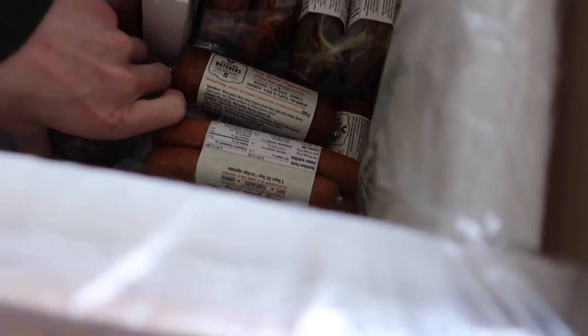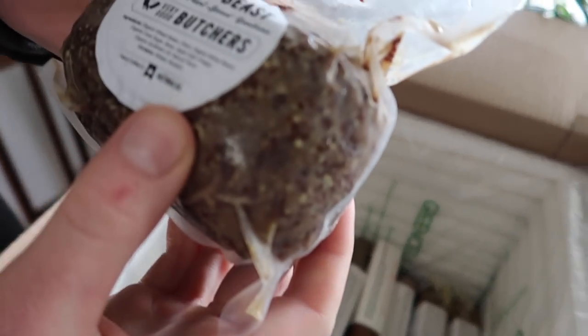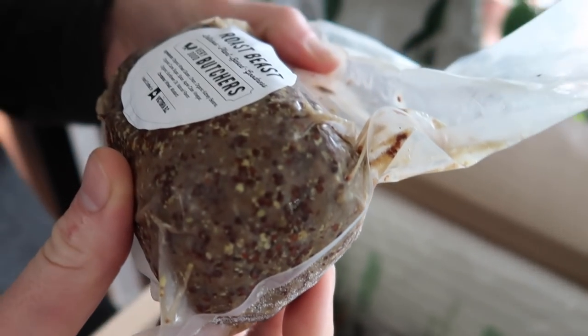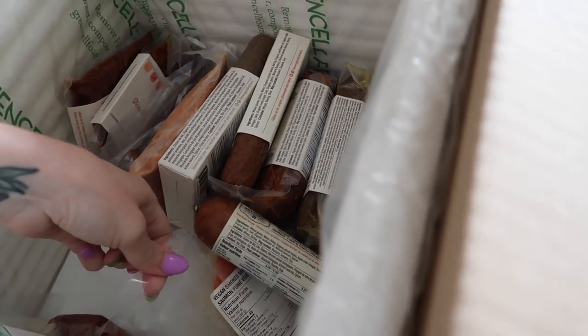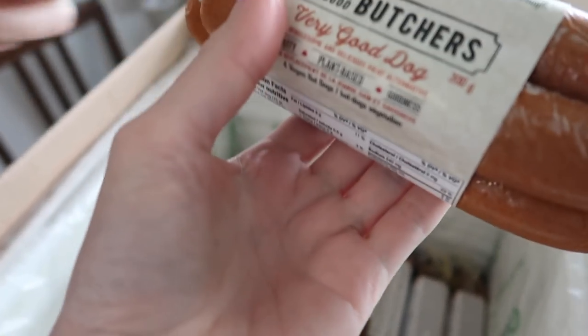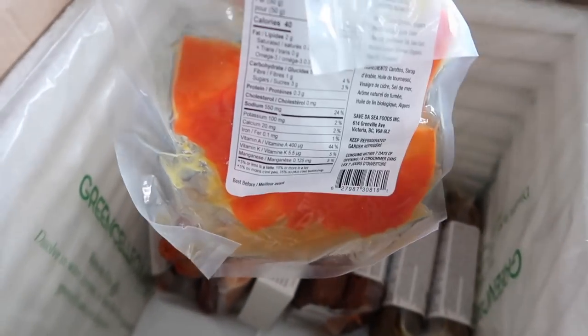This one, I mean, the special things. Let's see. I got the roast beef. Have you tried it before? No. Oh, I was excited about, where's the one I was excited about, babe? Right here. No. Oh, I am excited about that too. Very Good Dogs. Oh, so cute. I love veggie dogs. This is what I was excited about.